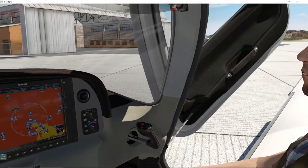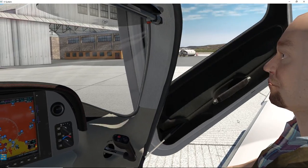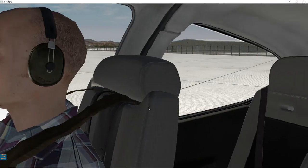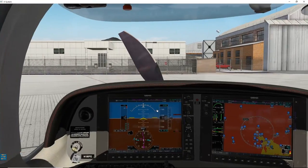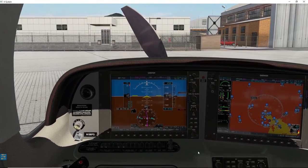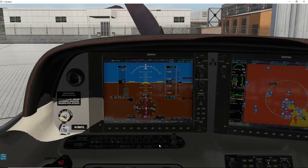All right, we only have one passenger on board today, and he's already been briefed. Flying pretty light today, no passengers in the back. We are flying a new aircraft of mine, the Cirrus SR22, which is pretty fun. Let's go ahead and get things started.